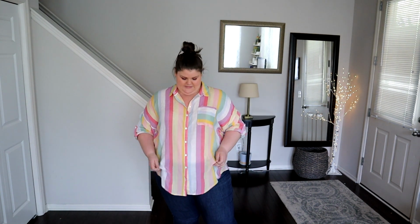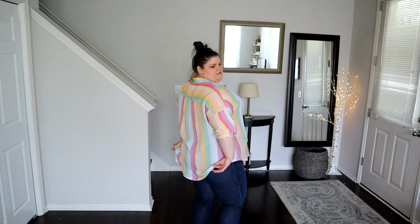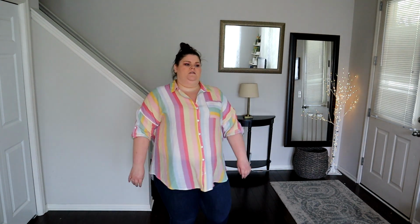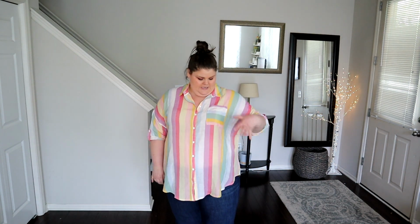The fabric is nice and gauzy. There's this little natural texture crease in here, which makes it feel kind of lived in and relaxed. I love the drop shoulder, the ease of the body, and then the fact that this is a tunic is nice. You get a little bit longer length in the back. The sleeves have a roll tab to keep this in place, and then there is a pocket here as well.